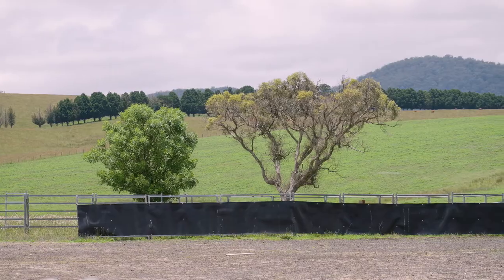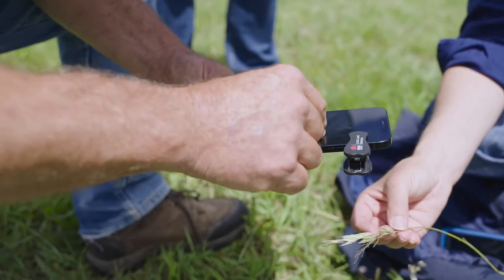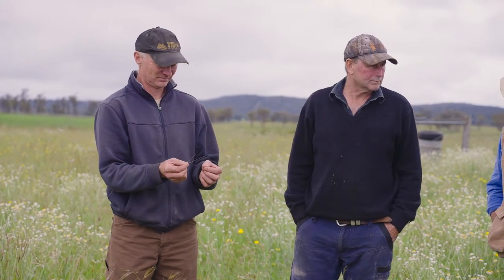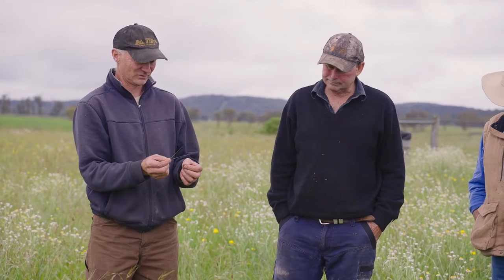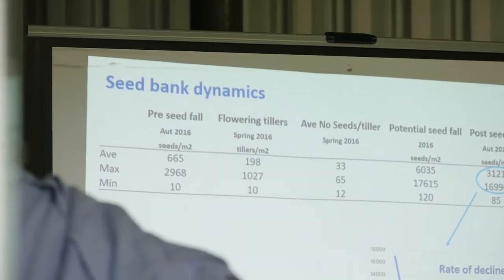While we're having a great season, it's also a great season for weeds. So we're hoping to get a lot of people involved and get on top of all these weeds because they are currently growing rapidly and spreading rapidly. The average of just over 3,000. Ideally you want it down to less than 10.